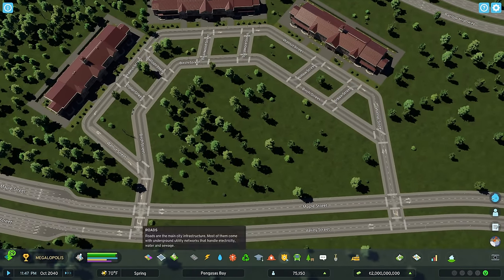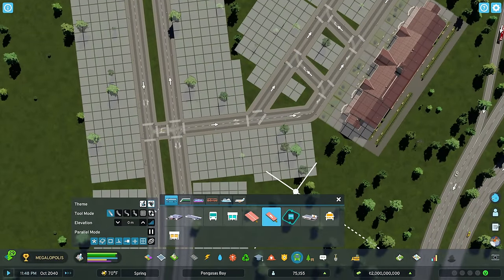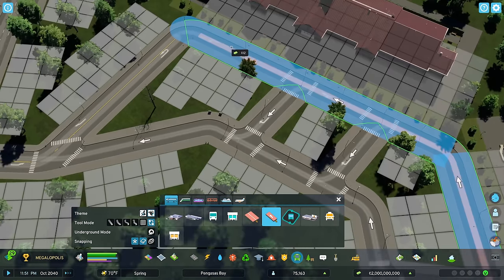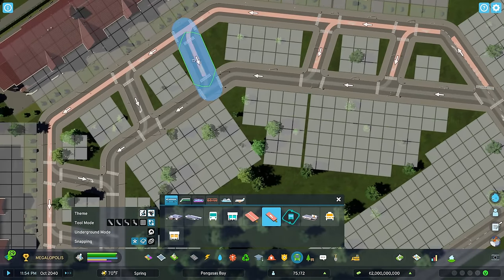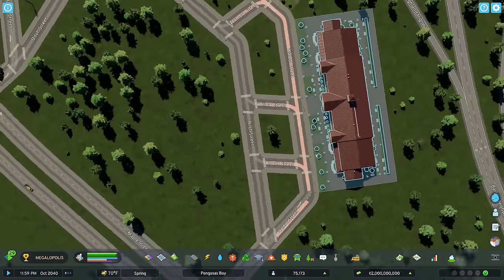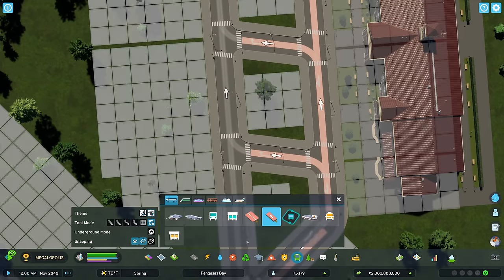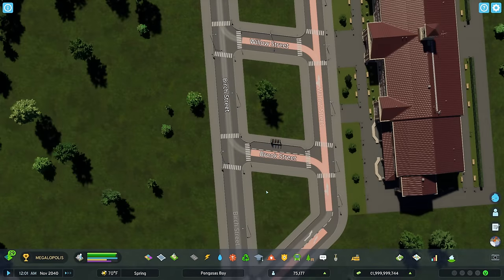So we can come in now and upgrade this stuff over here to bus lane only. And then each of these little tiny ones will be bus only. There you go. So now we'll put in our little bus stops here. I just want to show you one of them as an example. Little bus stop shelter just drops in right there.